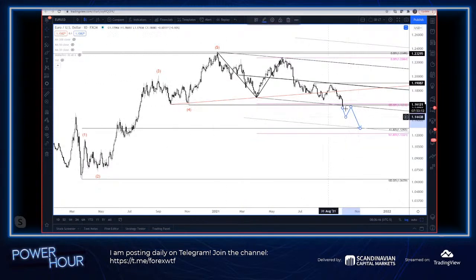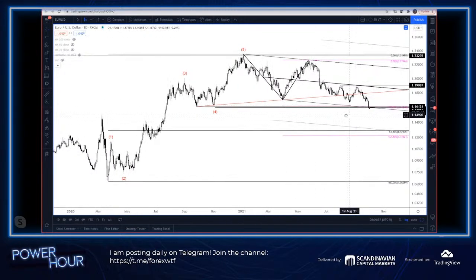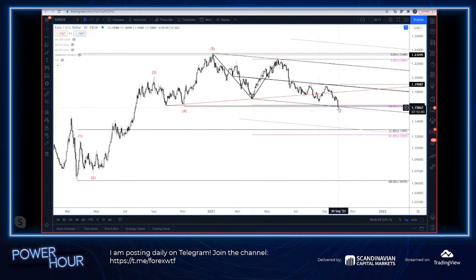So if we break below here, we'll be looking for resistance up here, right? So keep that in mind as we move forward. It's not about predicting, it's about understanding what is happening in the market at that time, right? The changes that have happened. So if we break down here, sellers have overwhelmed. If we come back to it, look for that level to provide resistance, not just because it's 116 because that was a former low, but because it's also a parallel, right?